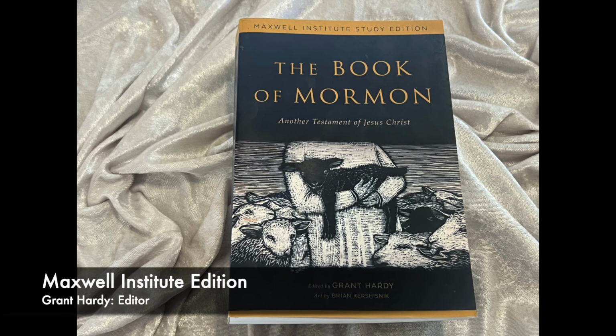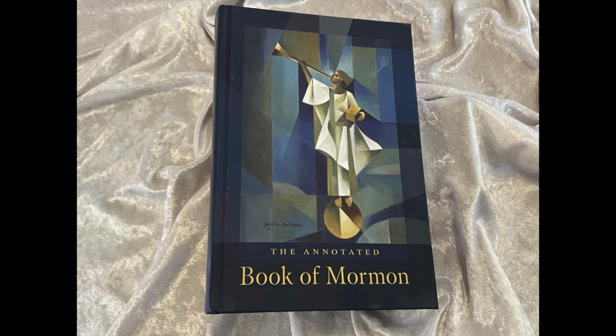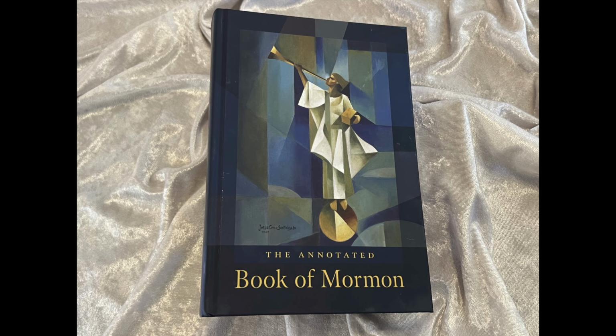Grant was also heavily involved with the Maxwell Institute Study Edition of the Book of Mormon published in 2018. I did a review of this and recommend it for the bookshelf and for in-depth scripture study of the Book of Mormon. So now in 2023, Grant Hardy has once again produced a study volume of the Book of Mormon through Oxford University Press. This volume is a hardback 6x9 volume with a blue cover and an angel Moroni in a stained glass pastel style imagery.